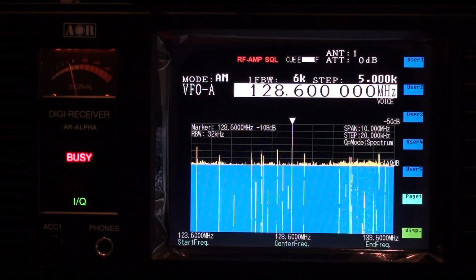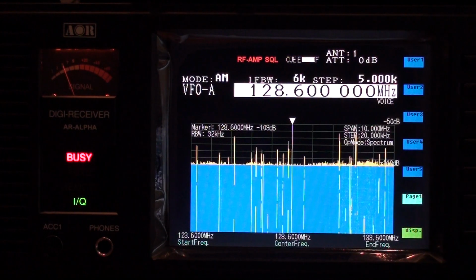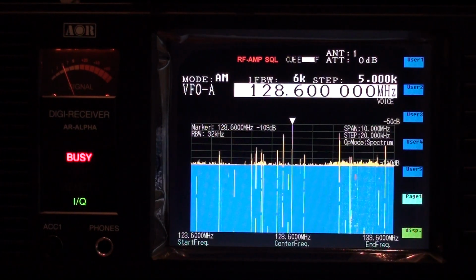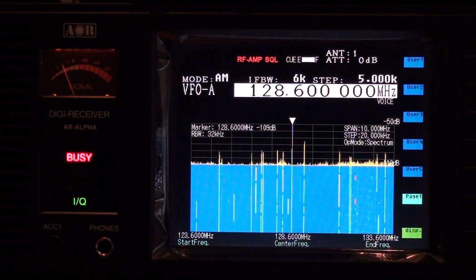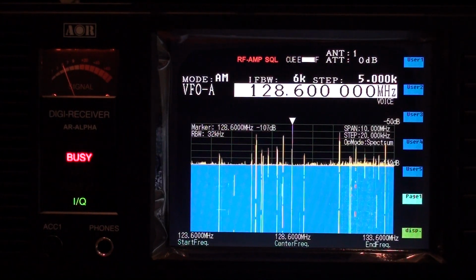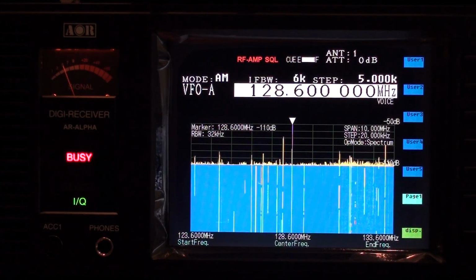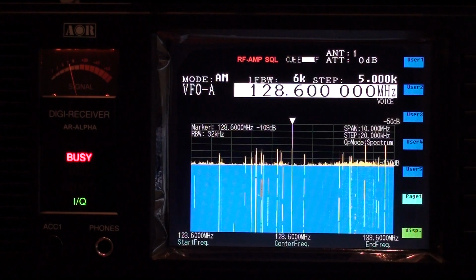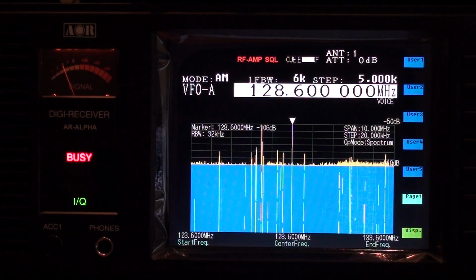If this receiver was used commercially as it's supposed to be in any kind of commercial system, it would just fall over. Remember, we're only using this at home in the amateur radio shack here, not on a massive antenna system. We're on a log periodic antenna, and it's a disgraceful design, and AOR really need to get this receiver fixed.